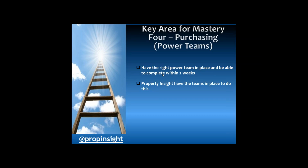But you've got to have the team in place that can do that. The majority of vendors, 99 times out of 100, want the certainty, but they won't actually want you to complete within 2 weeks. They want that certainty that you will get it done when they want, but it takes them longer than that to organize themselves and move anyway. But you need to have these people in place so you can honestly look them in the eye and say that.